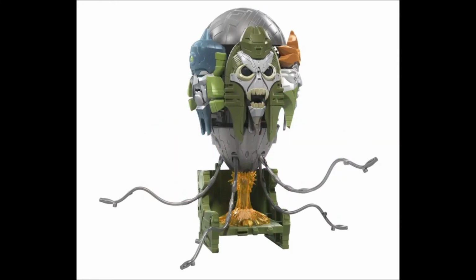Now, this is a must have figure, and I guarantee this one's going to sell out. So, this will be one you'll have to get when it comes out. There will be no question about it. The Earthrise Quintesson, and I liked the Cybertron Quintesson, or Cyberverse Quintesson, but oh god, this looks amazing.